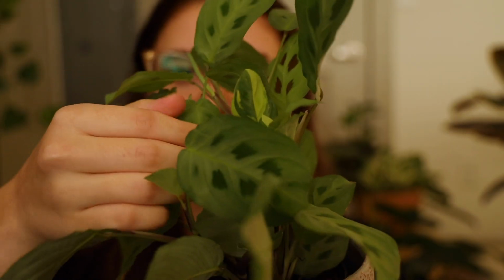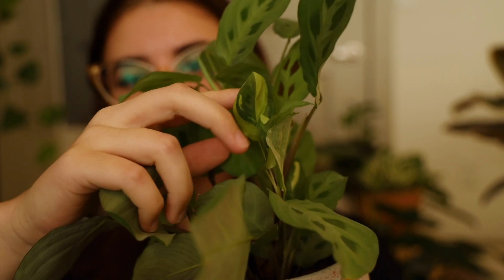I would love it. But anyways, this one has been putting out some nice variegation for me, and my other one has nice variegation too, but this one has just been a bit more pretty to look at. So that's why this plant specifically, not the other one, but this one is my favorite for this month. And I'll show you the variegation. So if I can just move some of these leaves over here. Do you see that leaf right there?